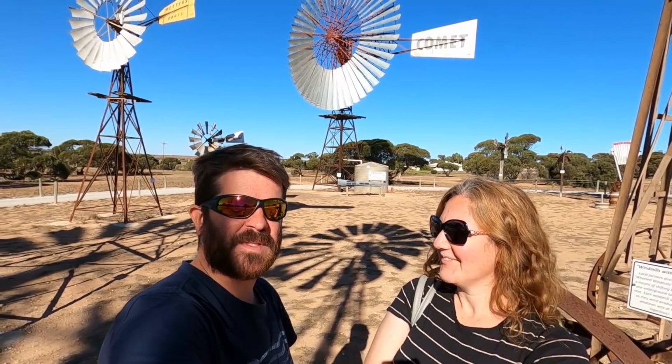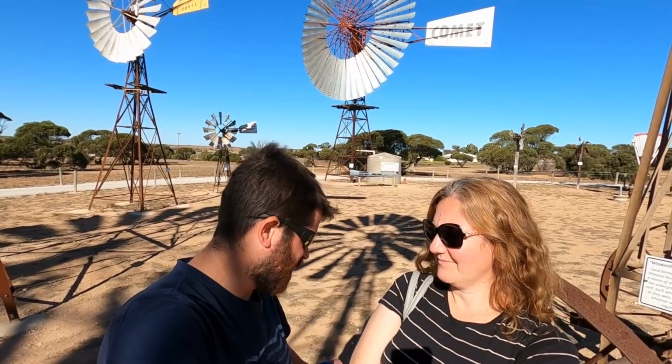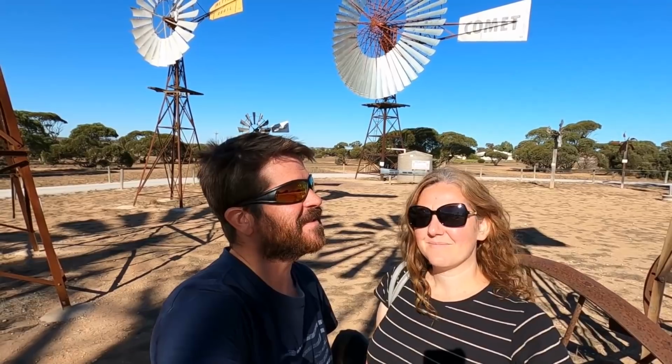So our first stop is Coorabie Farm, a little farm stay just down the road. That should be good. Archie will love that. But we thought we'd stop in Penong and check out Lake MacDonnell, check out the windmills. I thought this wouldn't be as interesting as it actually is here.